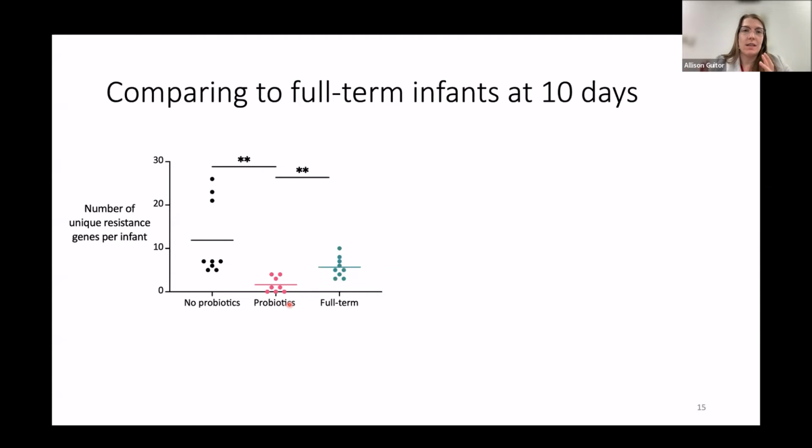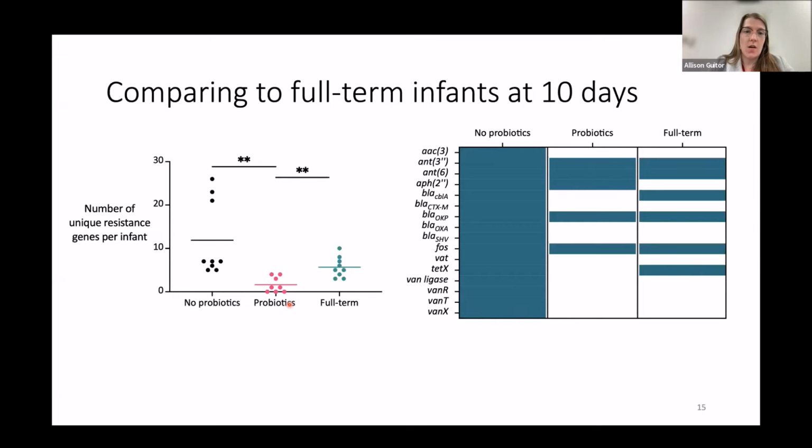So this is just a counting, how many genes do we see? But what I think is more relevant is what are those genes and are they important? Should we care about them? So I'm going to show you a heat map here of which genes we see in one group versus another. Again, this is just at one time point at an early age. I've broken it down based on different resistance gene families, which may not be familiar to everyone. But for example, these first 4 are genes that confer resistance to aminoglycosides.